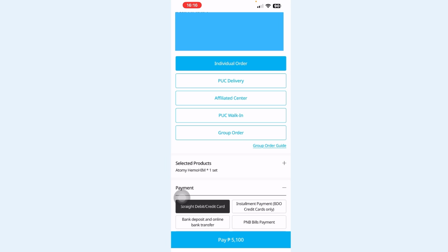Affiliated center, just in case you want also. That means like me, I'm affiliated to Tandang Sora Center, but I don't live nearby. I live in Alabang, but I'm affiliated with them, so I would rather that it be delivered directly to me. PUC walk-in is a new feature wherein we can already pick up the items from the pickup center. And this is only good if, let's say, you are really going there, let's say attending a talk, then it's good for you to pick up there if you want.